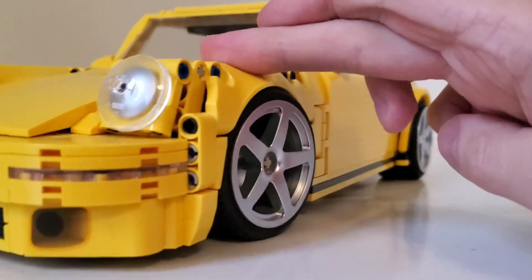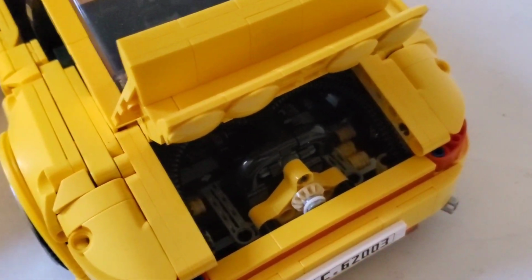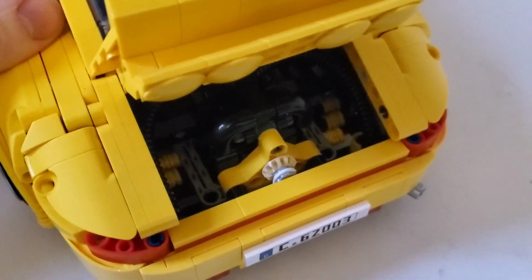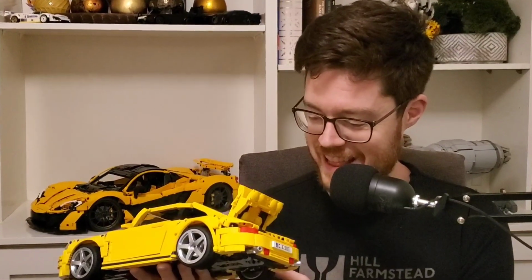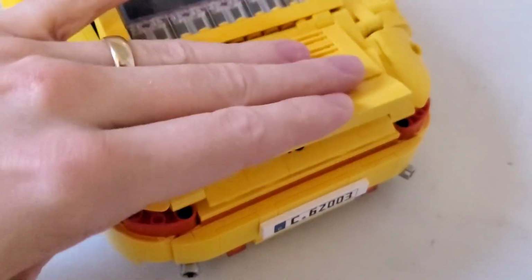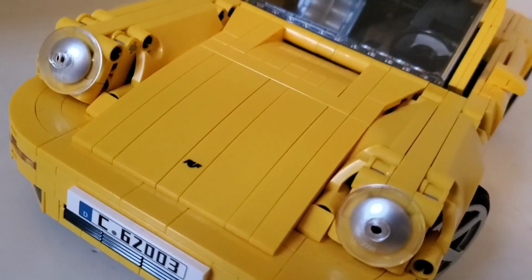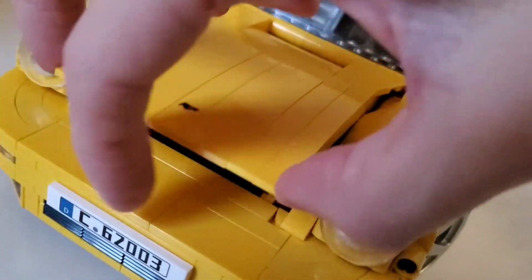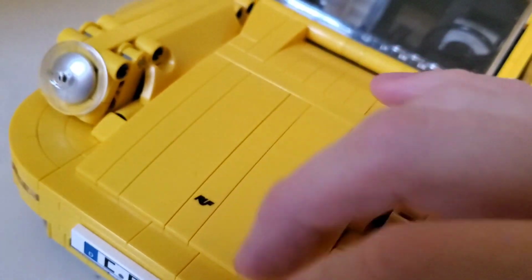Namely, this is the same scale as the Icons 911. This has fully independent suspension on all four corners. It also has, not just an engine that actually works when you drive the wheels. That's true, right? Yeah, no, that's true. That's actually awesome. That's so cool. I forget about this set sometimes. And of course, it's also got working steering, just as the other one does. Opening doors, just as the other one does. It's just excellent. And it's much cheaper than the Lego variant as well.